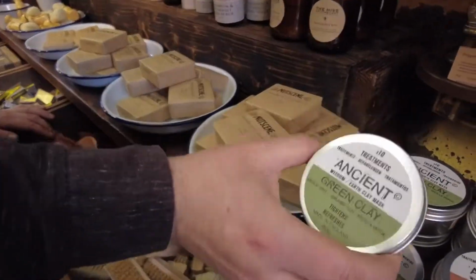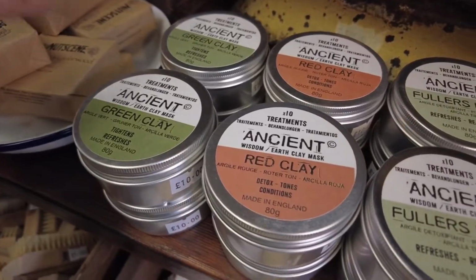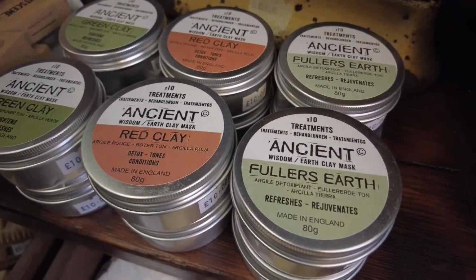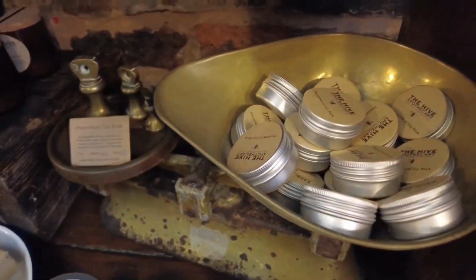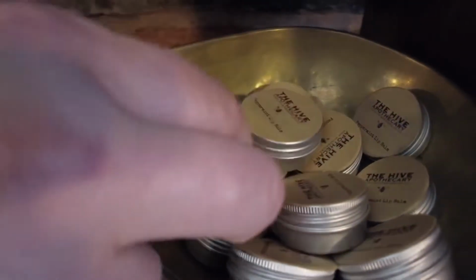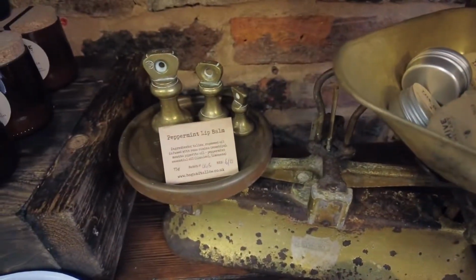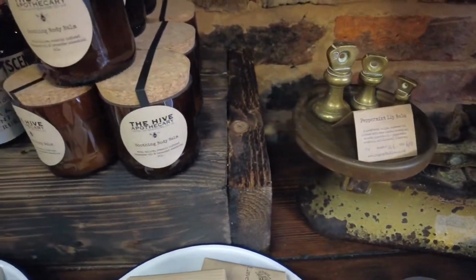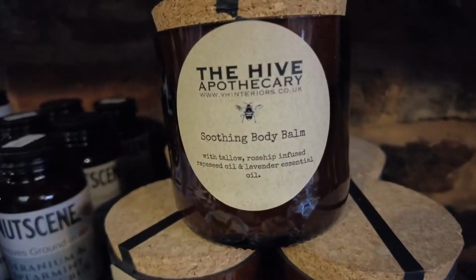Clay masks, and these are fantastic if you mix them with a little bit of water and your favourite essential oil. You get 10 treatments in this, and it's 100% pure clay, so really good value for money and really good for the skin. Lovely peppermint lip balms that are held in our weighing scales, and then a really nice selection of natural skincare treats, all natural and all in containers that are plastic free as possible.